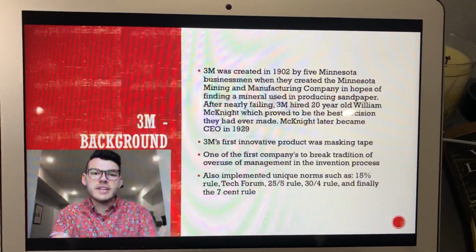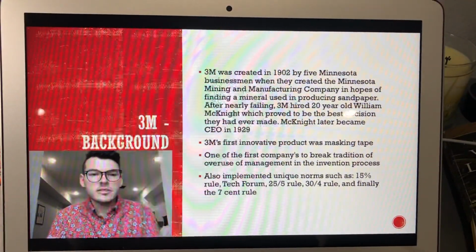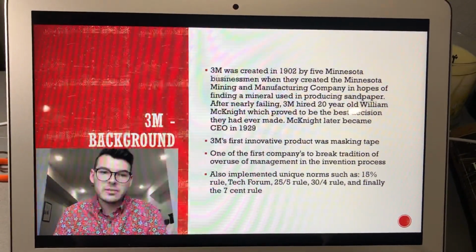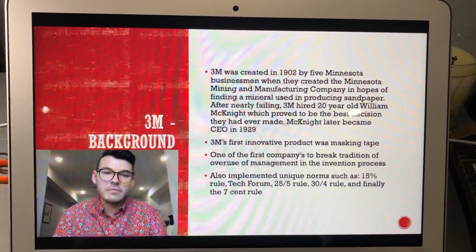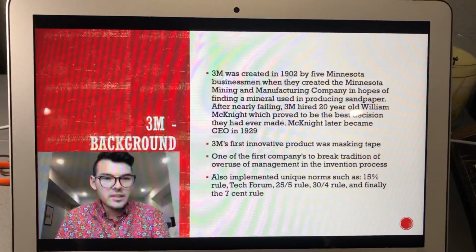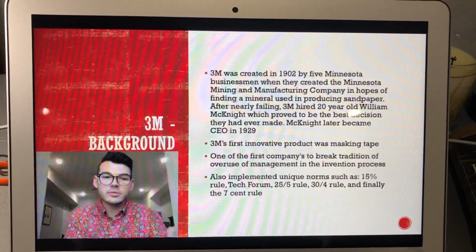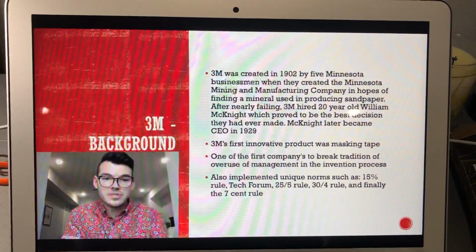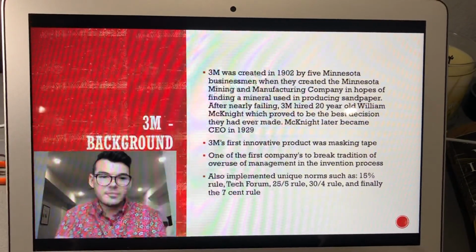So next we look at the background of 3M. It was created in 1902 by 5 Minnesota businessmen when they had established the Minnesota Mining and Manufacturing Company. This was all in hopes of finding a mineral that was used for producing sandpaper, and their plan was to mass produce the sandpaper and make a big profit off of it.